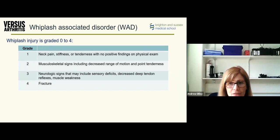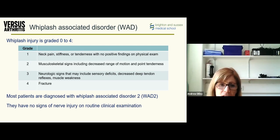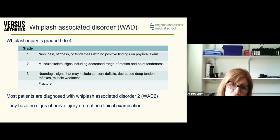Interestingly, there aren't really very many classification systems for whiplash-associated disorder. This one is by the Quebec Task Force, and this is back in the 90s now. And there's basically 4 main classifications of whiplash injury. What we're particularly interested in is the second disorder, so WAD2. In this particular disorder, we would consider this to be relatively mild. So there are musculoskeletal signs, including decreased range of movement and point tenderness. But really importantly, there shouldn't be any evidence of any involvement of the nervous system. And certainly on routine clinical examination, we shouldn't pick anything up. Whereas obviously WAD3 becomes a more significant injury with involvement of the nervous system, and 4 would be more of a fracture, so a much greater traumatic event would have happened.